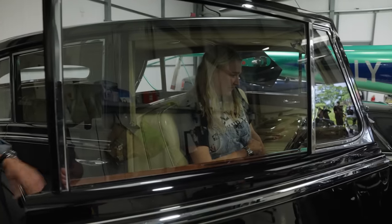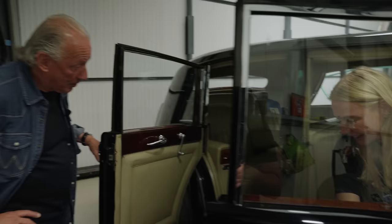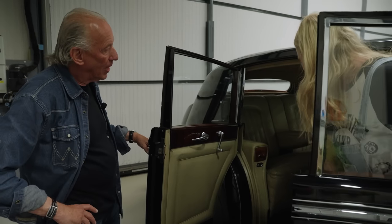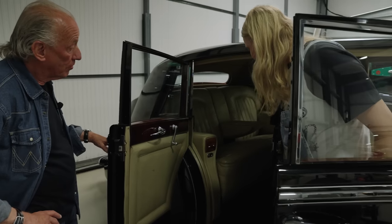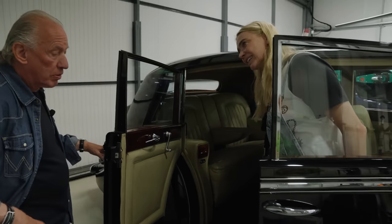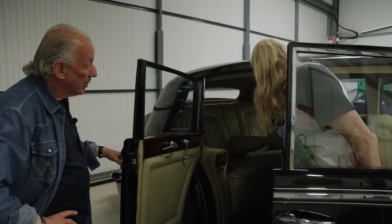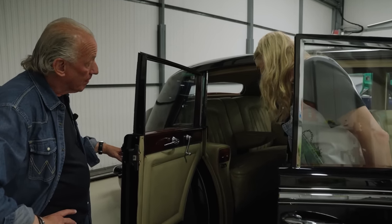Just heavenly. So, Jodie, let me show you the back seat, because it's got a lot of patina. It's an original piece of leather work on there. I lend this to friends to go and get married in and do weddings, and it's done plenty of weddings since it's been with me, including my daughters.